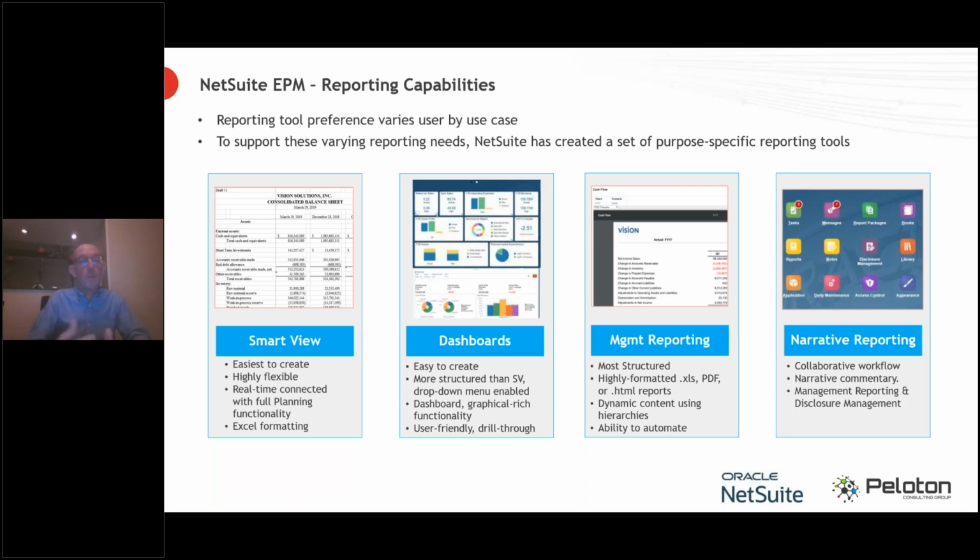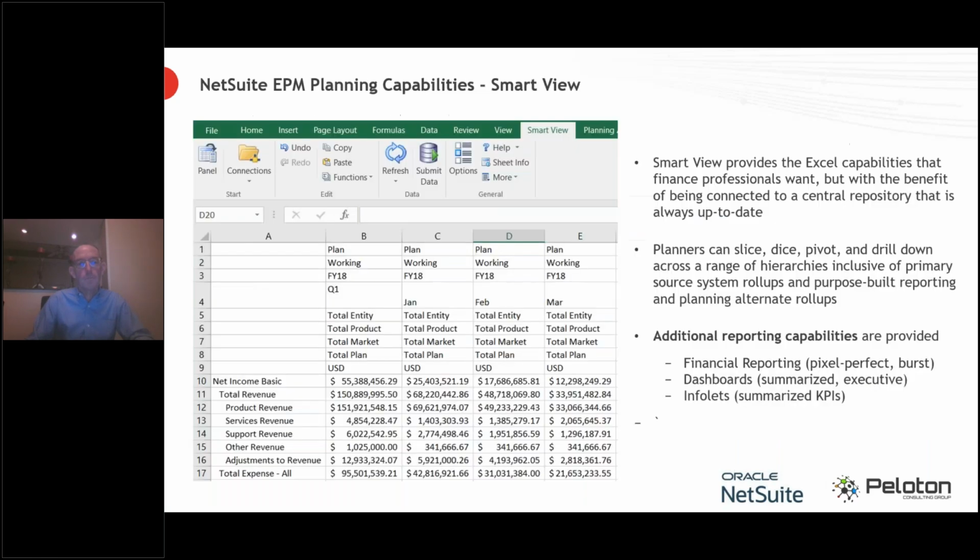Narrative reporting is a capability that helps facilitate collaboration when you're pulling together some different data sets, say into a management package. And again, pretty powerful into the broad construct of reporting capabilities.